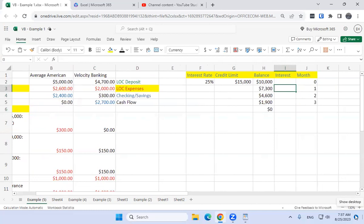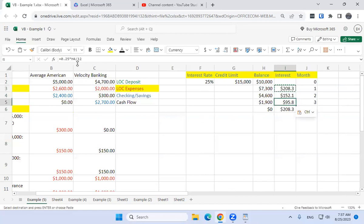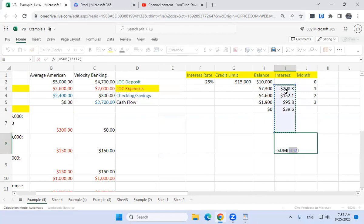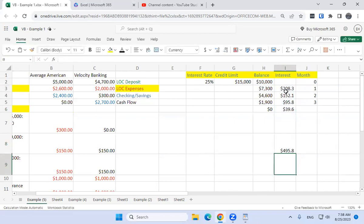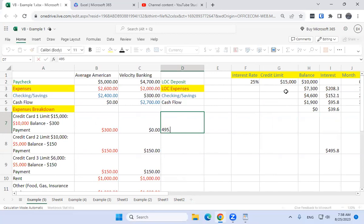So the way that we do that is essentially we get the interest rate, multiply it by the previous month's balance, and then divide by 12. Oh, what did I do? Did I do something wrong? Yeah, I totally did something wrong. So the previous month's balance is actually H2. And then we do it like that. And then we get the sum, just simply click this auto sum right here. It'll sum it up. And as you can see, we paid $495 to pay off this debt in about 3 months. Pretty cool, right? So now we just put that here, 495.8.